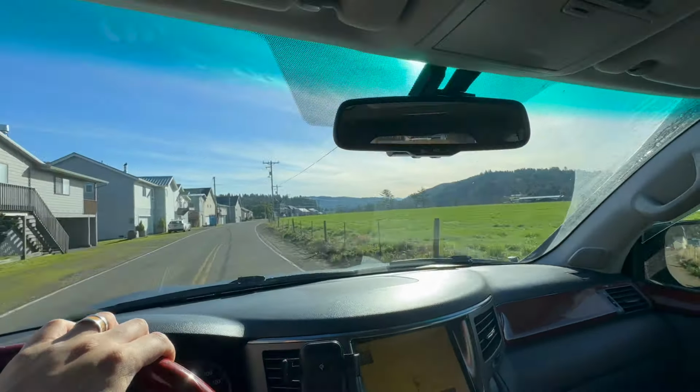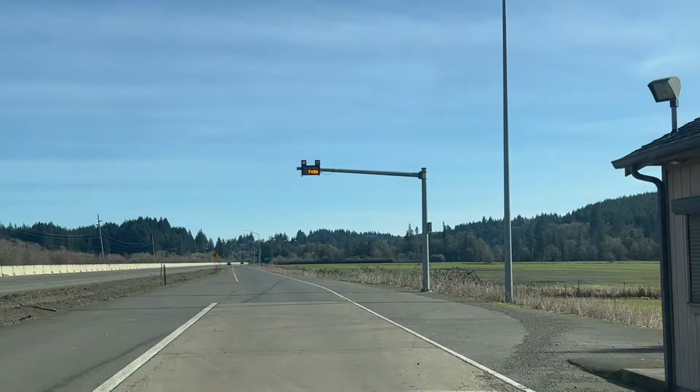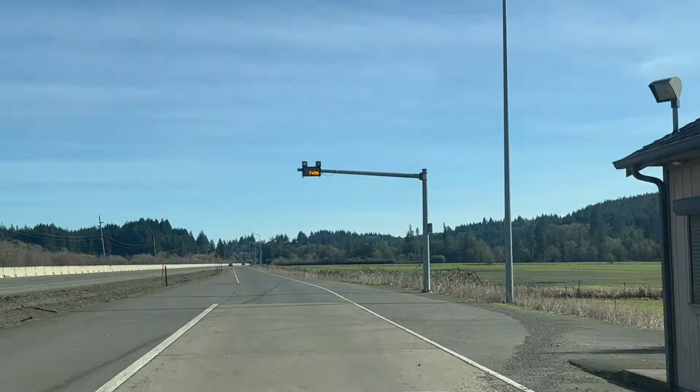Quick stop, weigh station. Let's see how heavy this is. All right, just the truck. 7450, I don't know if you guys can see that. Adjust the trailer. See if I can get it to do that. 2100. Not bad. Pretty cool, huh?